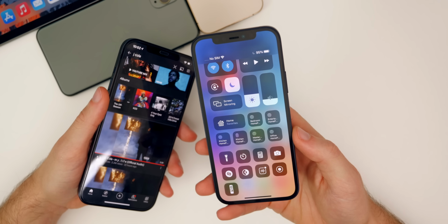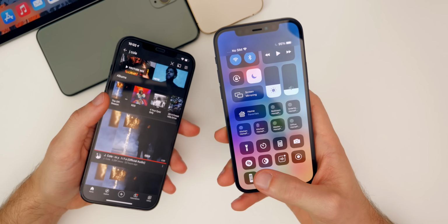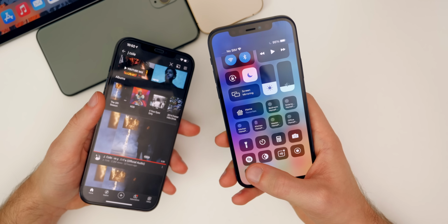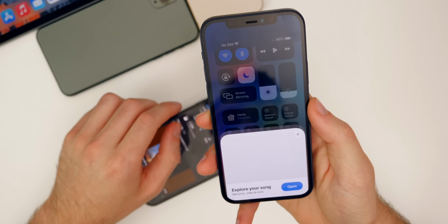Another change here that's actually in 14.5.1 and 14.6 has to do with the Shazam results when you do the music recognition toggle here in Control Center. So I'm just going to go ahead and find a song for Shazam. So I'm just going to do this real quick. So you can see it found the song up top, and if I tap on that, you will see that it's actually now an app clip.